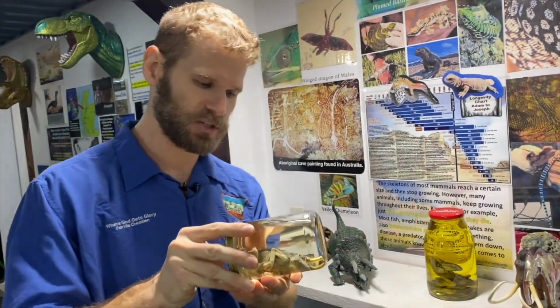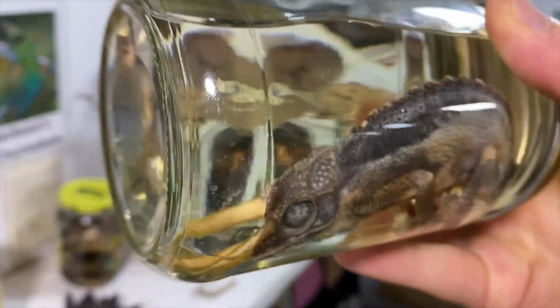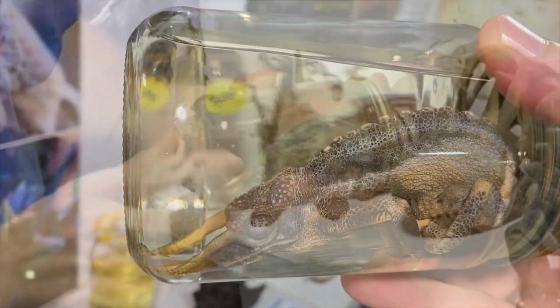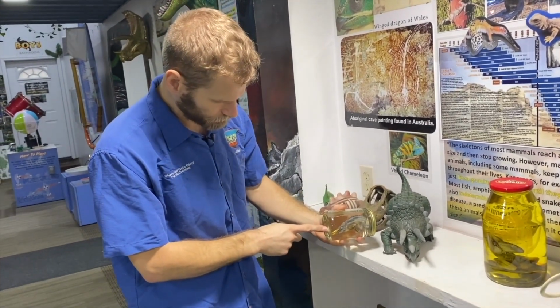Here we've got a Jackson chameleon. He's got the 3 horns, the ridge behind the horns. You could take a good look at his skin. You can see the similarities there between the dinosaurs. Now, well, chameleons did evolve shortly after the end of the dinosaurs around 65 million years ago, so it's no surprise. If he kept on growing and got to a big size, what do you think you'd call him?